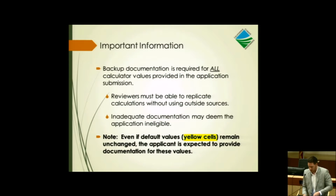It is important to note that DWR guidelines require all applicants to provide backup documentation for all values used in the inputs or calculation tabs for any proposed measure. This includes unaltered default yellow cells provided by the calculator tool. This backup documentation is used during the review process for staff to replicate and verify the calculations and estimates. And inadequate documentation may deem an application ineligible to receive funds.